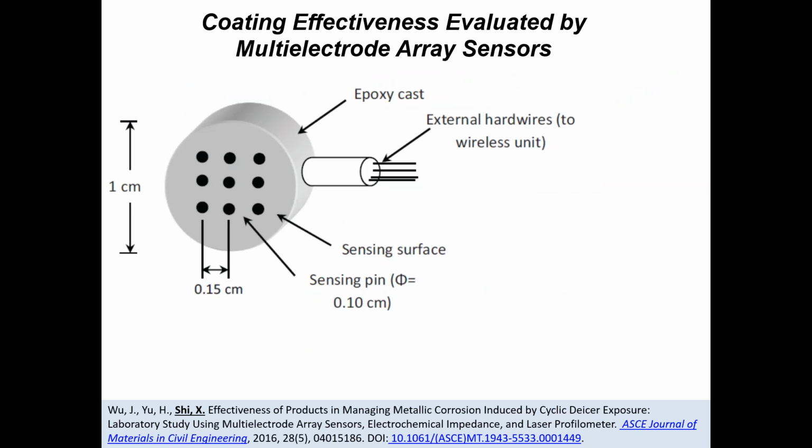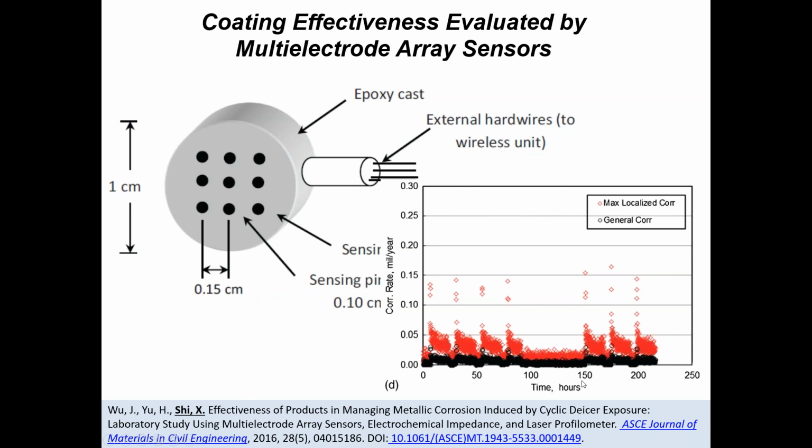Now, here's another study we conducted which shed some light on this issue. We made this sensor, which is known as a multi-electrode array sensor. This is in collaboration with Southwest Research Institute. We made it out of steel, stainless steel, and aluminum alloy. And what we continuously monitor is the electrical current flowing between these sensors. So for each type of metal, we have 9 wire sensors. And we measure the average current and the maximum current. The maximum current flowing between them gives an indication of the risk of localized corrosion.